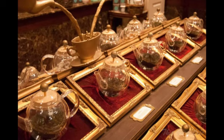Okay, so the teas, here we are. Let's move on to the oolong teas. An oolong, if you remember, these are a halfway house between green and black tea in the way that the leaves are prepared.